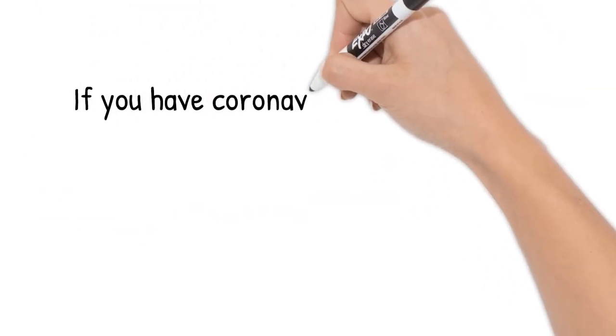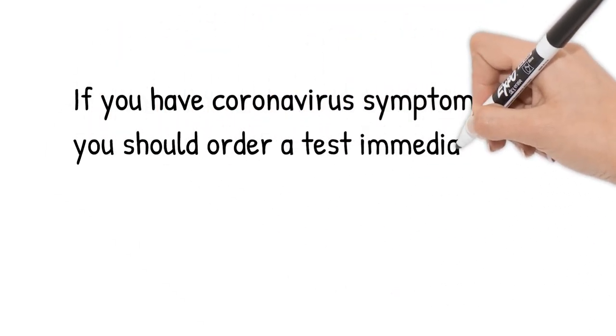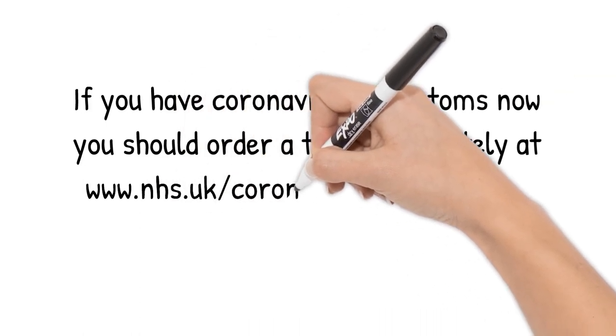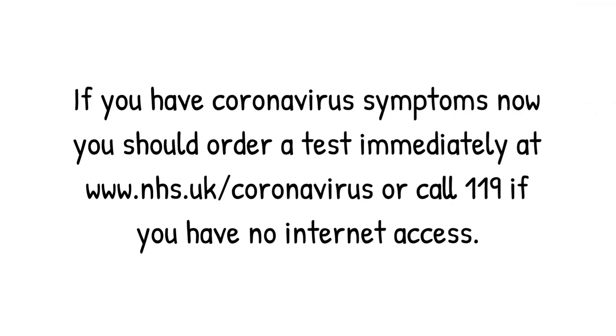If you have coronavirus symptoms now, you should order a test immediately at www.nhs.uk/coronavirus or call 119 if you have no internet access.